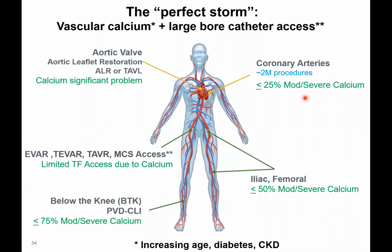Last but not least, we've hit a real perfect storm. Has vascular calcification ever been such a problem for us? The aging population we work on, the epidemic of diabetes, chronic kidney disease. Never in our history as interventionists has large bore catheter access been more important than it is now. The miniaturization of technology has made EVAR, TEVAR, TAVR, and mechanical cardiac support everyday events at our centers.